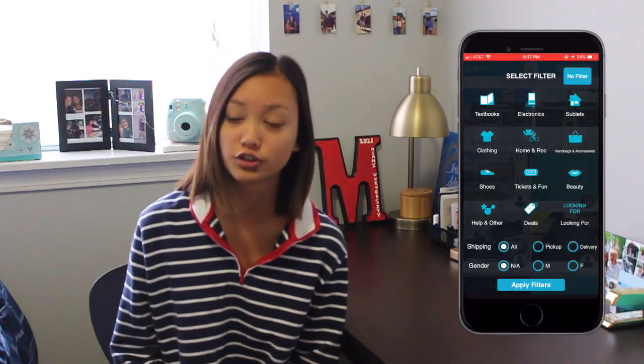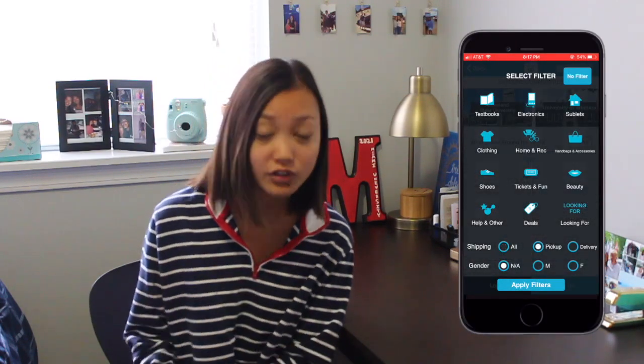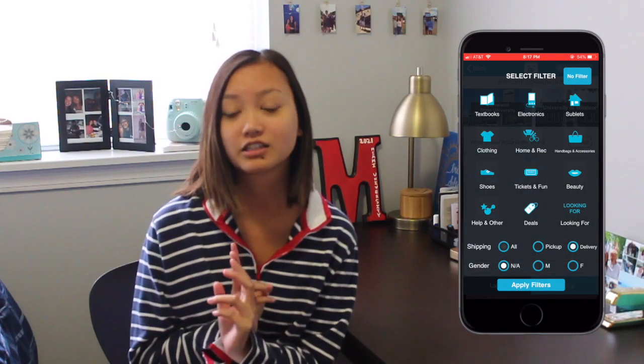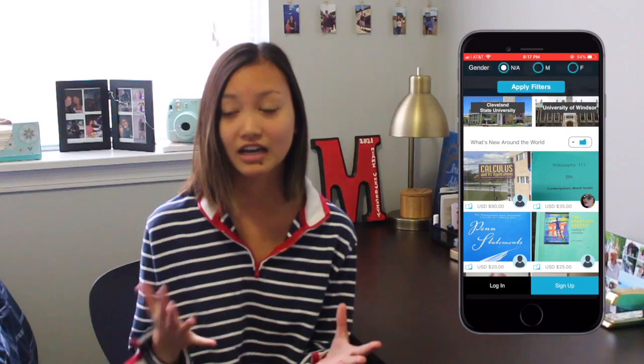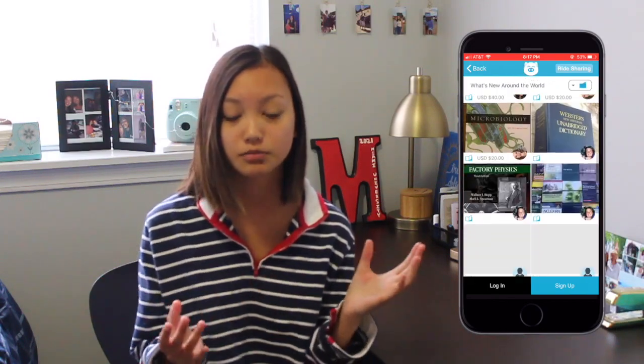You can do on-campus deliveries. So if you go to the same school as the person who wants to buy your stuff or who you want to buy from, you can just do a pickup location or you can do shipping deliveries. So it gives you a ton of different options. There's also an ability to filter your searches, so you can filter by what university you go to, by your textbook needs, your classes, what type of clothes you need and stuff like that. So that's really cool and it's just a nice organized way to find what you need faster.